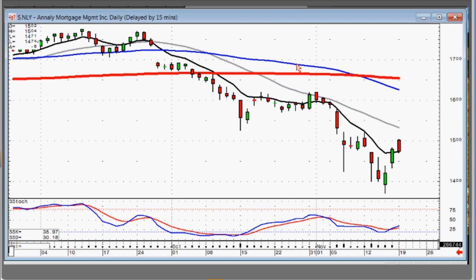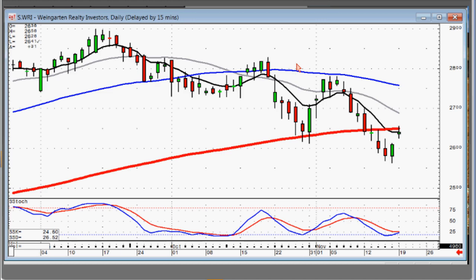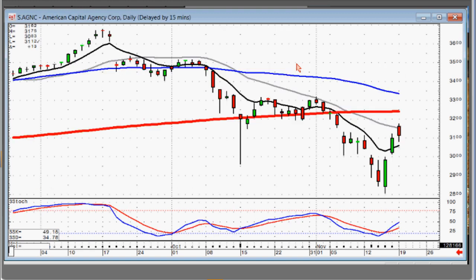Nally, staying above the T line. This one I'd stay with. Let's take a look at the other. Wine Gardens. This one can be bought on a positive open. Doji sandwich setup. And AGNC, same as Nally. I think you just got some profit taking in an uptrend.